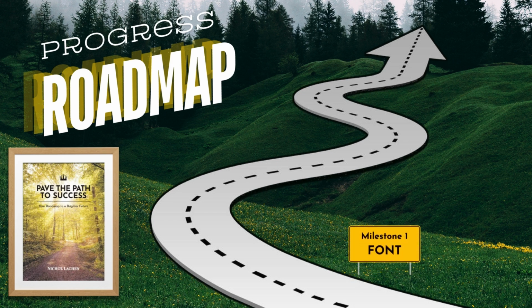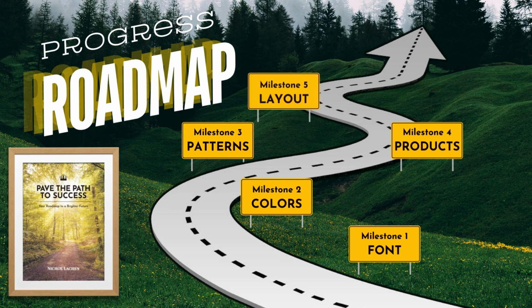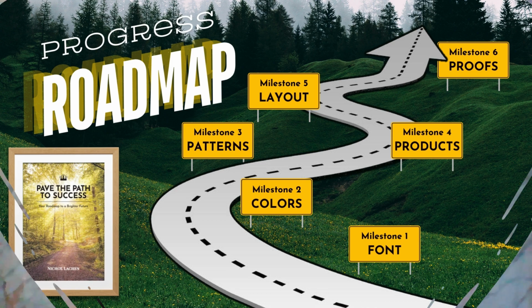But first things first, we'll have to decide on what font we're going to print the game in. From there, we'll need to pick out a color scheme, and then we'll need to decide on the pattern design. After that, we'll actually pick out the products we're going to be using for the physical game, and then we'll be creating the final layout on those products. After that, the last step here is to approve the proofs and order the prototype. So I am very excited to get hopping in with milestone number 1.